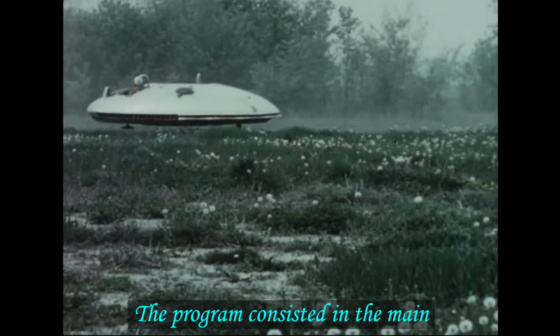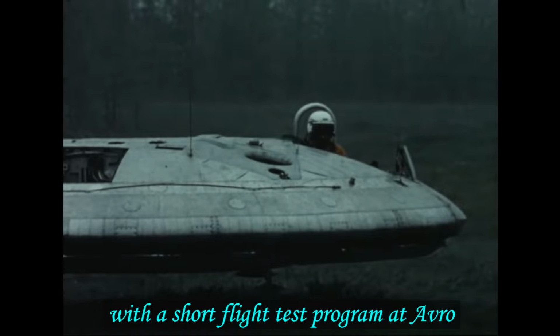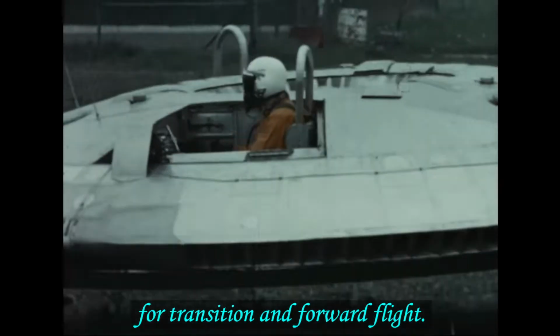The program consisted in the main of further wind tunnel tests at Ames Research Center to prove the effects of these modifications, with a short flight test program at Avro to establish that the hovering capability had not deteriorated. A brief terrain test program was later added. The modifications provided for aft deployment of the peripheral jet sheet from the wing tip for transition and forward flight.